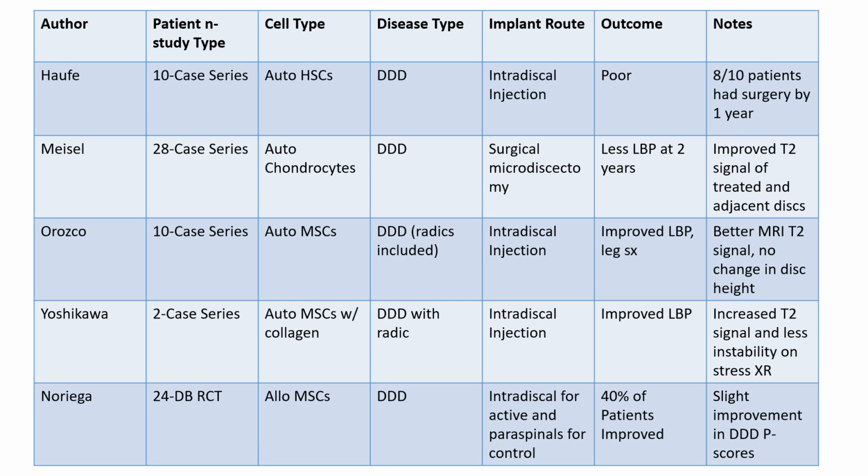There was a double-blinded randomized controlled trial, a small one on the bottom there, that used allogeneic MSCs. And the bottom line was only about 40% of the patients improved. Some of these studies seem to show changes in MRI, some do not.